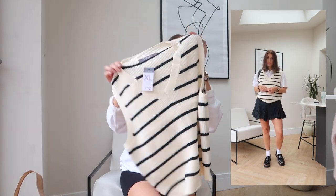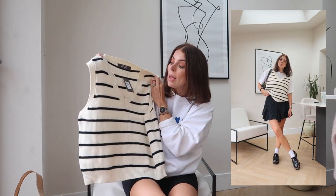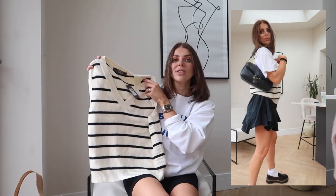I was really impressed with it, it's super soft, and the material, the colour, the knit, really lovely. I did size up, I got a size XL in this one, because I just feel like these kind of things need to be boxy and big and oversized. So this one was £10.